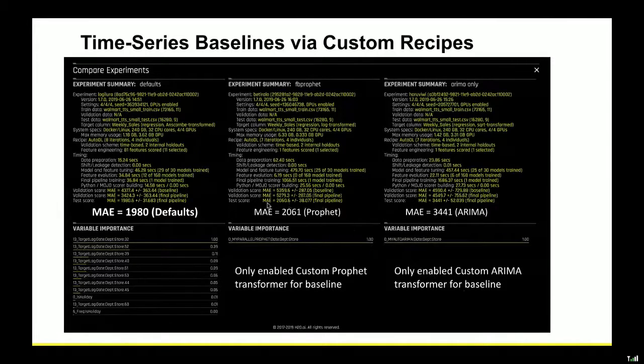You don't need to believe in our baseline. And we also made a Facebook Prophet forecasting baseline. And that guy is almost as good as us, right? So it's pretty good. So maybe we can do both together and get an even better model. And that's up to you now, to just enable both and say go. So it's very easy.